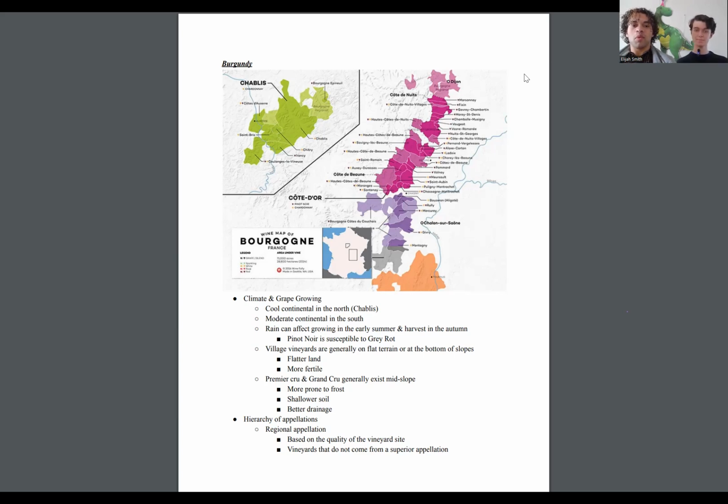So we'll then talk about our two types of production that we're going to be seeing in terms of classification. We have a village level, and in terms of grape growing, these appellations are going to be on flatter land. If they're not on flat land, they're going to be at the bottom of the slopes. And more likely than not, they're going to be a little bit more fertile, and the drainage isn't going to be as nice as, say, the Premier Cru or the Grand Cru, which are on the mid slopes of our hillsides. They get much better drainage. They get slightly shallower soil, but they are prone to frost given their higher altitude and slightly cooler climate.